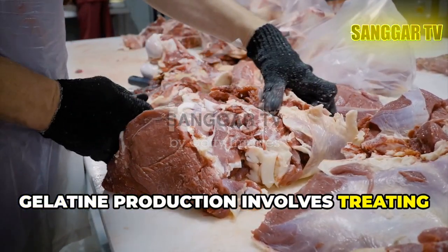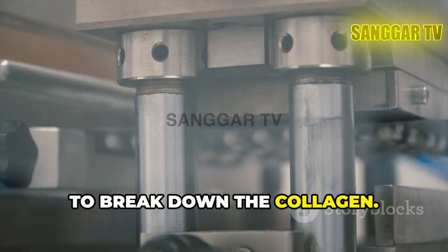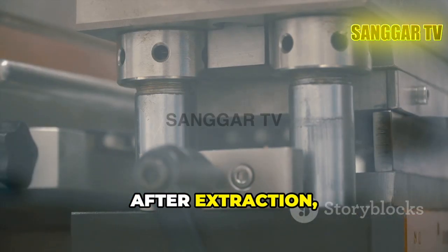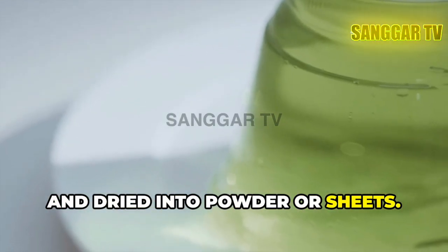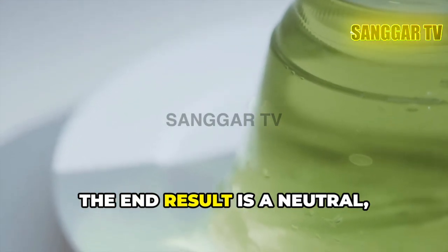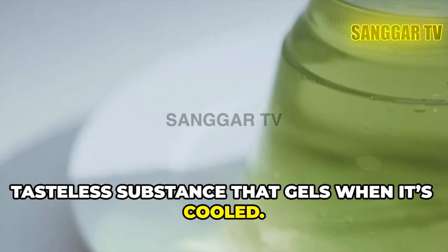Gelatine production involves treating animal tissues with either acid or alkali to break down the collagen. After extraction, it's filtered, sterilized, and dried into powder or sheets. The end result is a neutral, tasteless substance that gels when it's cooled.